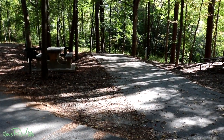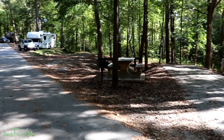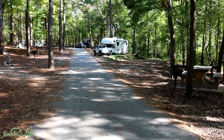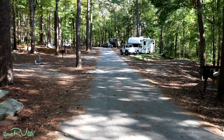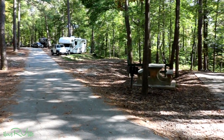Here is an empty lot. There's several here actually. When we came in Sunday, this place was packed. There wasn't an empty space in it. And I'm just assuming the weekends are like that. It's November the 1st. Just beautiful here right now.